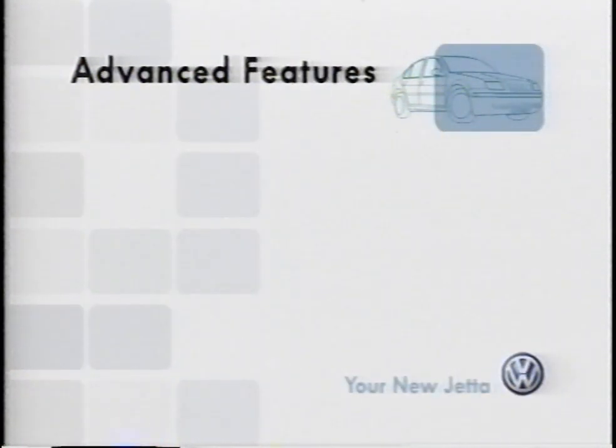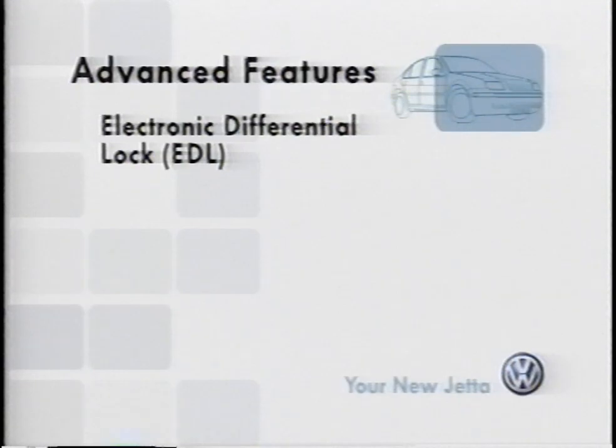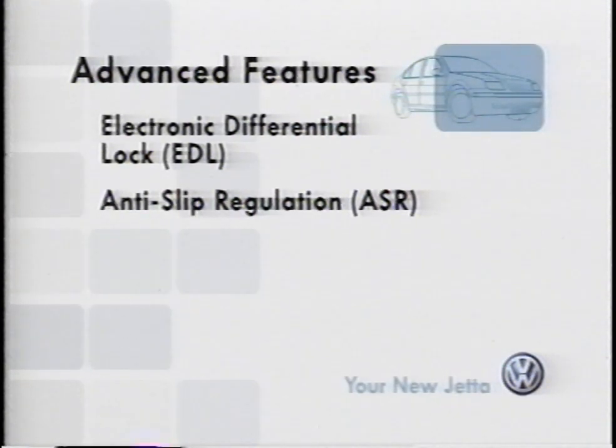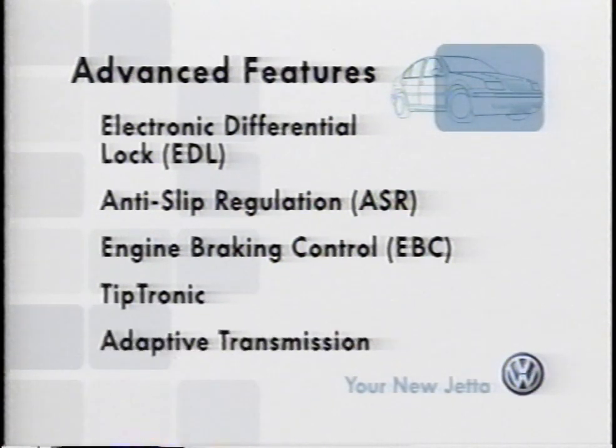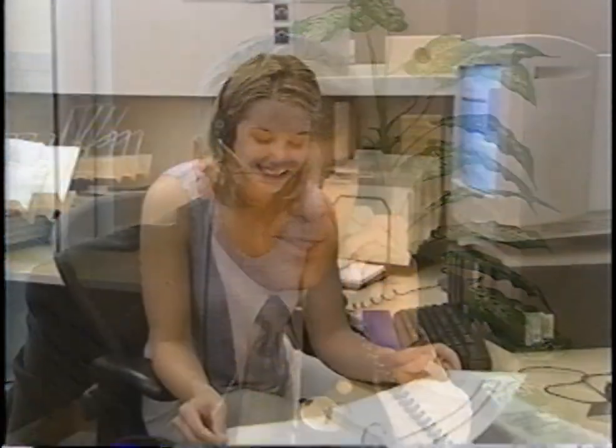Your new Jetta may also be equipped with any of a number of advanced features. Depending on the model and options you've selected, you may have electronic differential lock, anti-slip regulation, engine braking control, Tiptronic automatic transmission, or an adaptive fuzzy logic automatic transmission. Each of these features affects how you drive your Jetta and how your Jetta handles. We don't have time to go into the details on all these features here. You should always reference your owner's manual or talk to your sales consultant or service advisor for more details. Or give us a call at customer care. We're there for you.